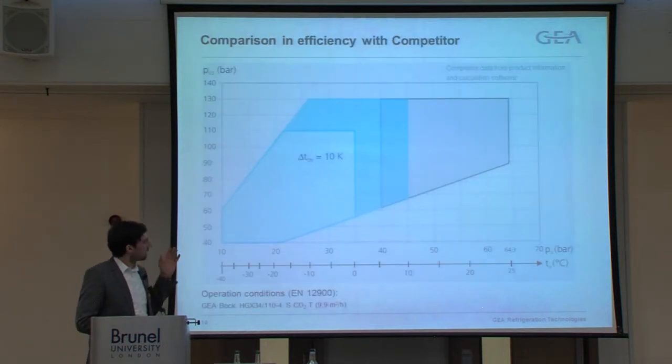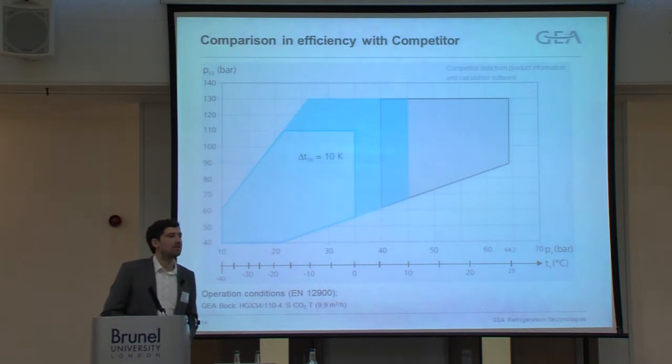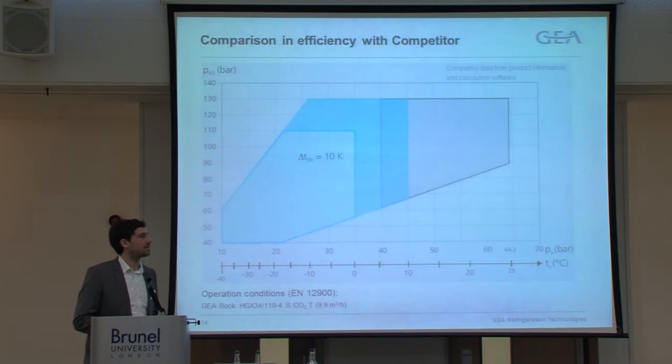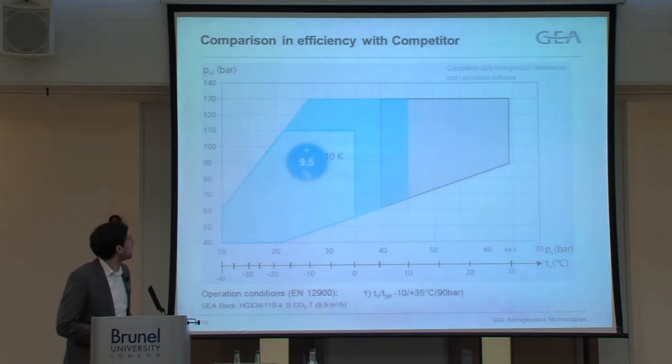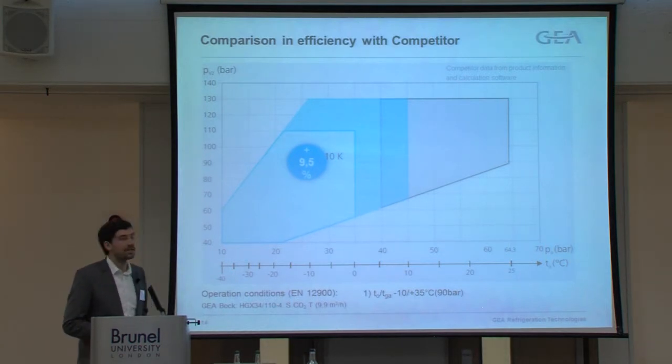When we consider the capacity and the efficiency of the compressor, then it's of course important, when we do an installation, how can we save energy, how can we save money in the end? And when we compare this to a big competitor, at the calculation point of a typical supermarket we have a COP close to 10% better.